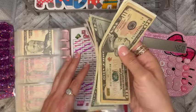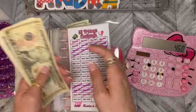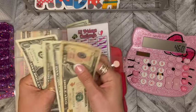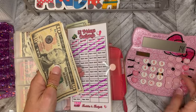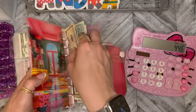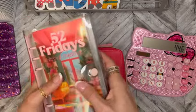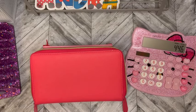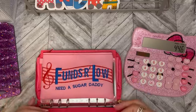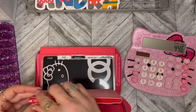So that will be for that stuffing. And then we've got the $14 for week 14. 10, 11, 12, 13, and 14. Minus 14 equals 446. So we should have 446 left in the cash bag. I'm going to put this away. I've been doing mostly shorts for that one while I stuff that 52-week challenge.